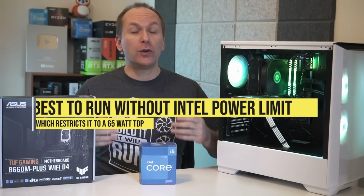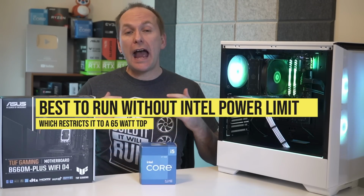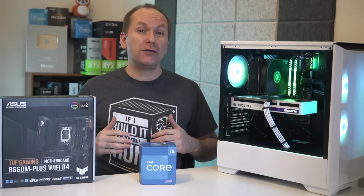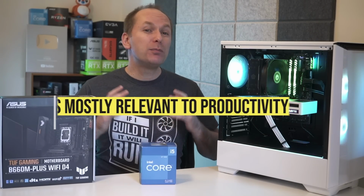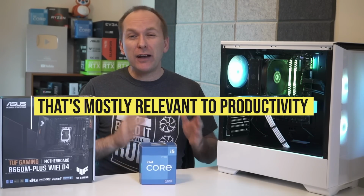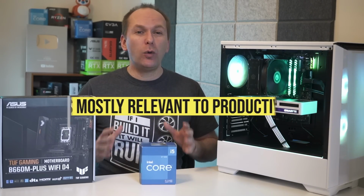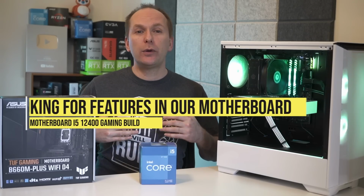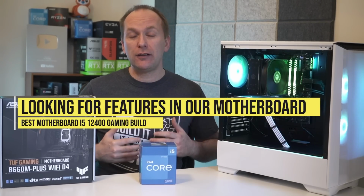The first thing to know is that we prefer to run the CPU without the default Intel power limits, which restrict it to a 65-watt TDP. The performance is mostly noticed in multi-threaded workloads, while the jump in gaming is very slight. So for gaming-only builds, this isn't our top priority, but we do want to get it. What we really want to ensure is that we get the features we're looking for.